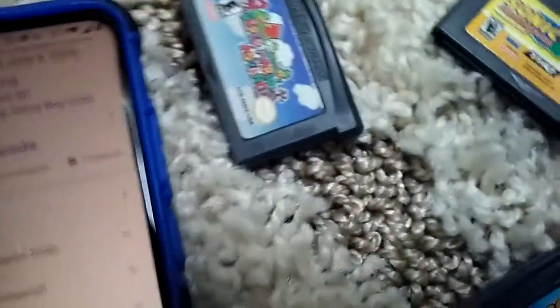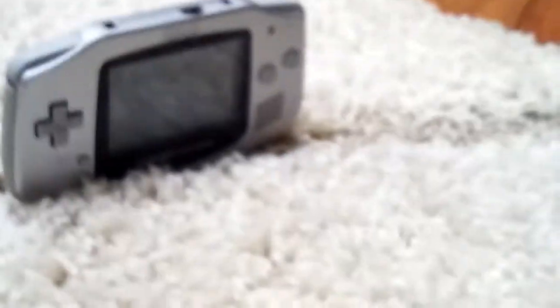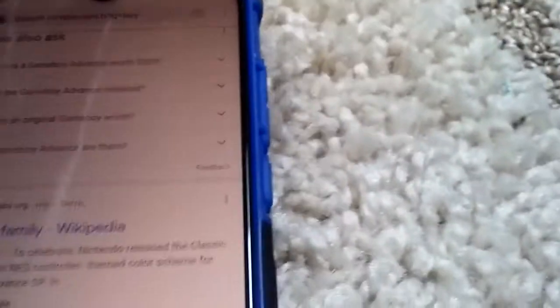Okay. And yeah, thanks a lot, Google. So as Google told us, the Game Boy Advance came out in 2001. And let's go ask Google, how much is the Game Boy Advance Silver worth?